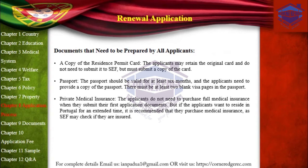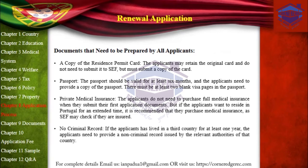Private medical insurance. The applicants do not need to purchase full medical insurance when they submit their first application documents, but if the applicants want to reside in Portugal for an extended time, it is recommended that they purchase medical insurance, as SEF may check if they are insured. And no criminal record. If the applicants have lived in a third country for at least 1 year, the applicants need to provide a non-criminal record issued by the relevant authorities of that country. Note, the criminal record is only valid for 3 months.